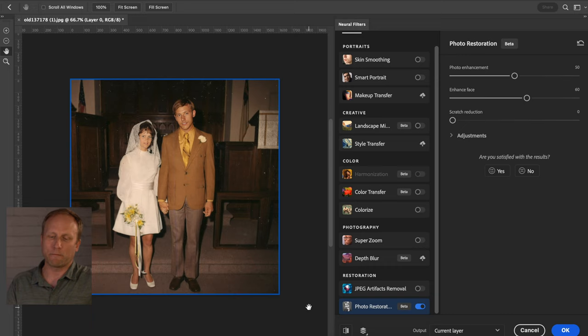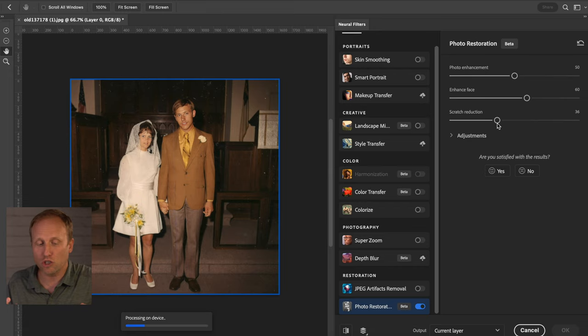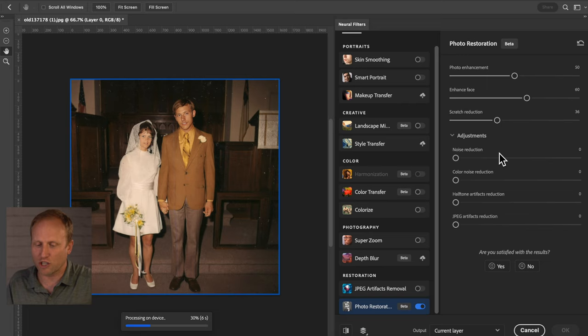All right. Anyway, let's bump up the scratch reduction. I played with this earlier, and when it got to too high a level, it actually erased part of my dad's smile. So it's not perfect. You have some additional adjustments in noise reduction, color reduction. I've played with these. They made it worse, in my opinion. So this is, as it says, a beta filter. But I have been pretty impressed with what it can do here with just a couple of clicks.